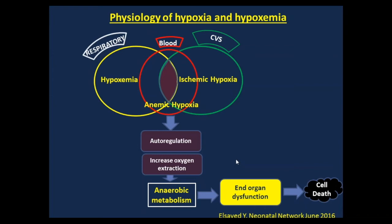So by applying a technique which can detect the autoregulation or compromised autoregulation, we cannot detect autoregulation in real time. It happens in a fraction of a second, and you need MRA together with the NIRS at the bedside, which is almost impossible. So we can use the near-infrared spectroscopy to detect the second mechanism, which once you have high fractional oxygen extraction, it means that the autoregulation has been lost. Then you have just one step before anaerobic metabolism, which if the hypoxia or hypoxemia deteriorates more, then the next will be end organ dysfunction and cellular death at the end.